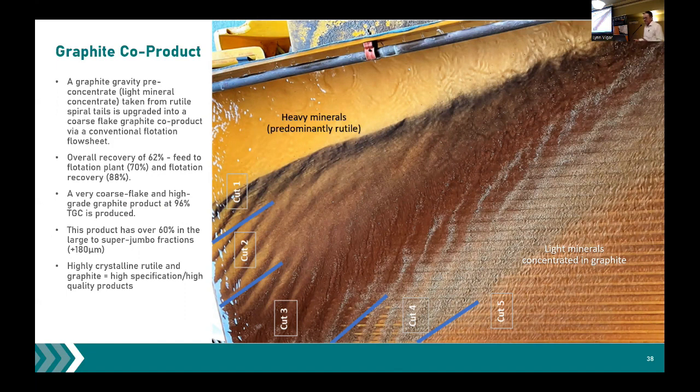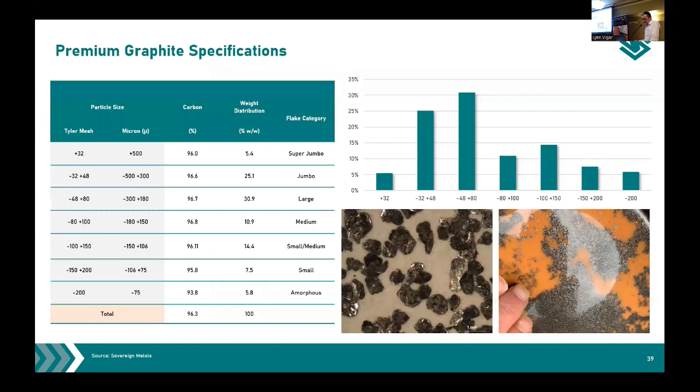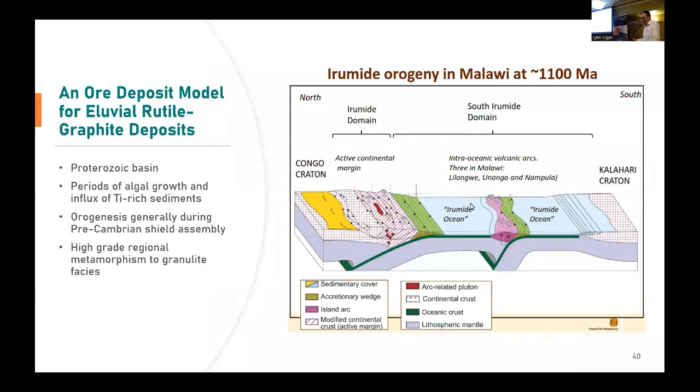Just a picture showing you, this is a wet table, not a spiral, obviously, but easier to show on a wet table, how the graphite and rutile streams separate with gravity. Obviously the heavy's stuck over here, but then the graphite coming right over here into this quite specific cut. So as you can see, quite easy for us and simple to make this graphite light minerals cut. Premium spec graphite as well, coarse flake, high purity, so should be suitable for all applications, and in particular, the battery anode application.